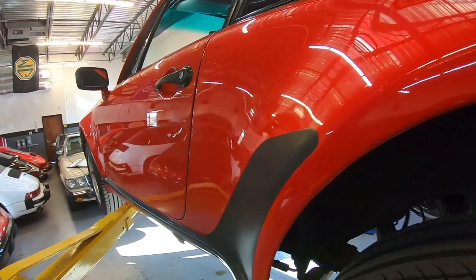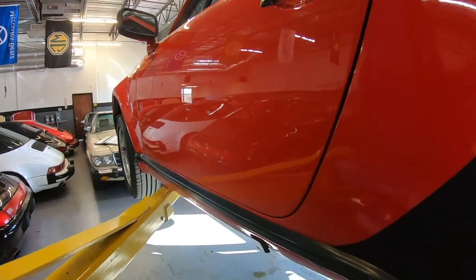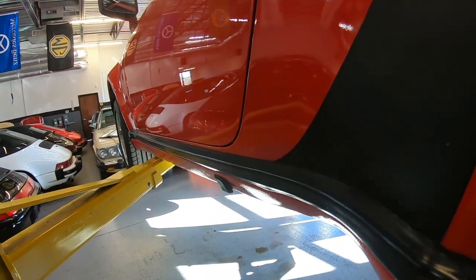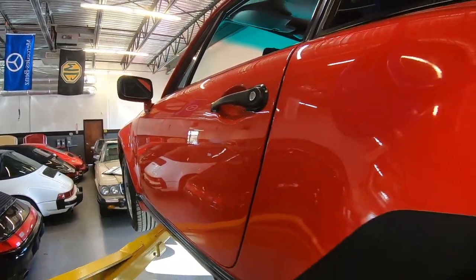All right, we'll go on up in the air with it, and I'll show you the undercarriage, which is extremely impressive. How sharp and straight that door is.